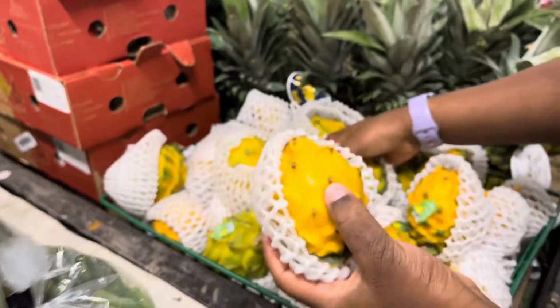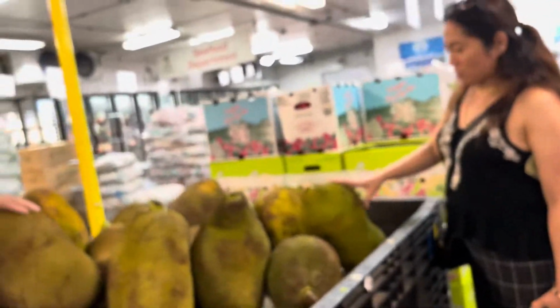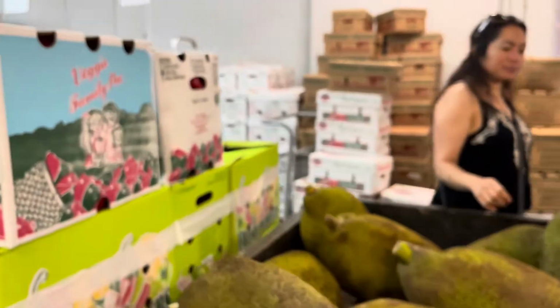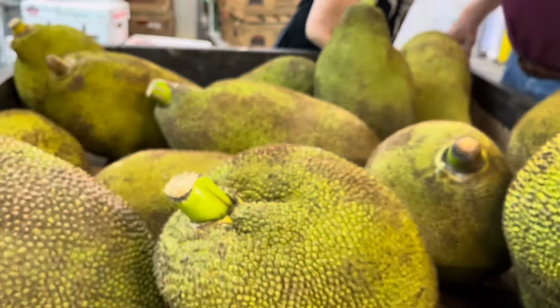What is that? Dragon fruit. Dragon fruit? Ooh. How do you eat it though? You probably have to wait till it's ripe. I don't know. When it's probably softer. Okay, and now this right here. These are jackfruits. Okay. Sorry. Let's see if we can get over here. Now this is good. A lot of vegetarians or vegans eat this, and you make it, and it tastes like meat almost. I don't know how true that is, but they're hard. You have to wait till they get soft.